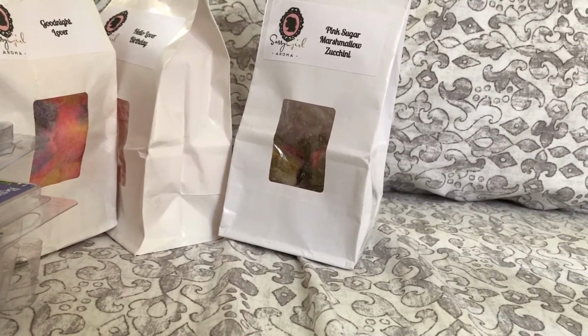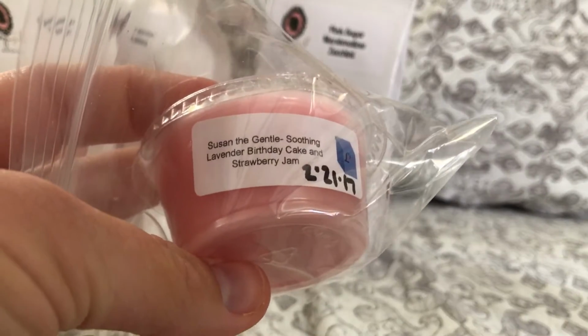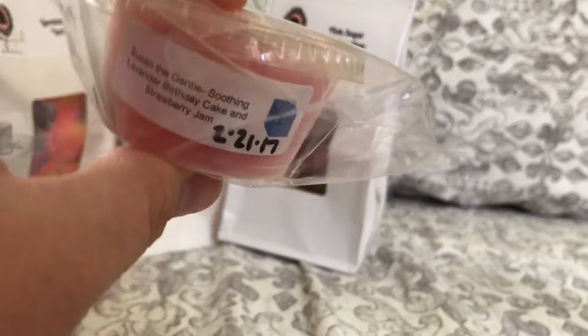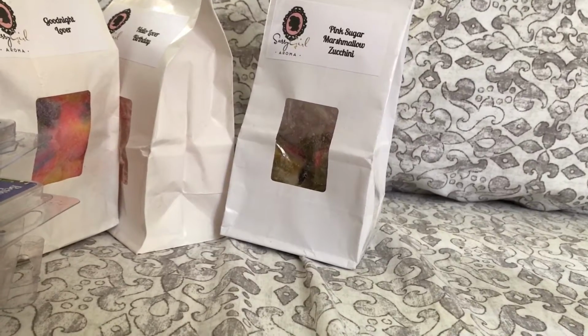I'm going to melt this at bedtime. It's Susan the Gentle Soothing Lavender Birthday Cake and Strawberry Jam from L3. I rebag most of my scent shots. There's some I haven't, but I rebag most of these just so the lids don't crack, because they crack very easily.